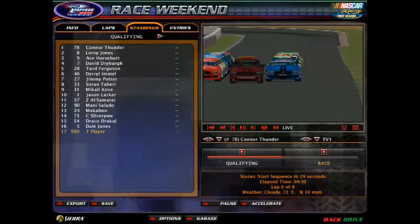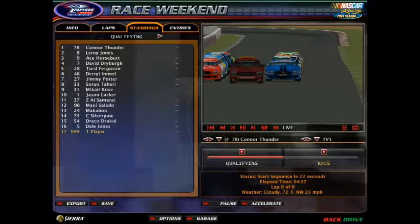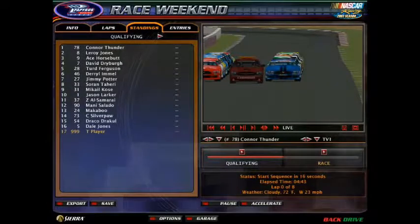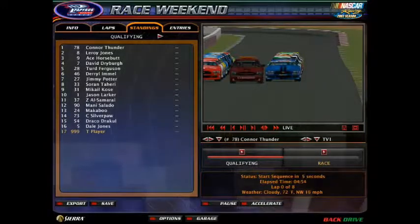Connor Thunder, making his 2nd career start in the series, finished in the top 5 in the last race, looking for his first win since his return. But he's got a lot of tough challengers as Leroy Jones will once again start 2nd for the 2nd race in a row. Of course, you got Ace Horsebutt right behind him. David Dryberg in 4th. Good starting spot for him. And 16 challengers trying to see who will be the first winner at this track.